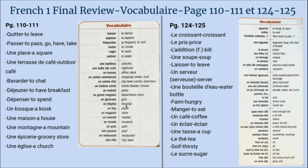Un lieu, place, again, same as un endroit. Un magasin, store. Un marché, market. Un musée, museum. Un parc, park. Une piscine, pool, un restaurant, and une ville, city or town. So once again, just memorize these masculines and feminines. A majority of these words right here are masculine, so maybe it's easiest to remember which words were the exceptions, like un bien lieu, une boîte de nuit, une piscine, et une ville. Those were the only ones that were feminine.